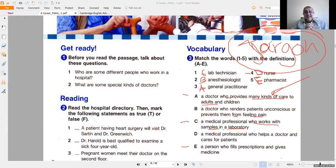This is my job. I'm going to help you. We have three semesters together, God willing. At the end of these three semesters, you will be able to communicate. Communication means two things: talking, you talk, and you write.